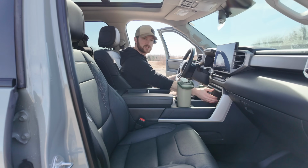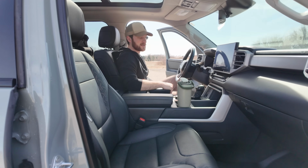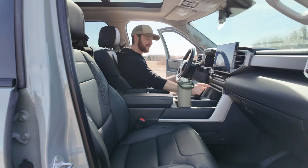I do have the wireless charging here. If you've seen my other videos, I pointed out I really don't use this. If I need a quick charge, I'll use the cord that can be plugged in this huge center console here because it charges way faster using that than it does this.